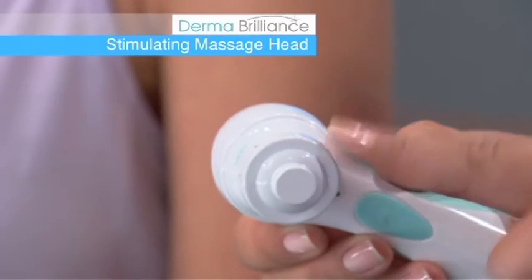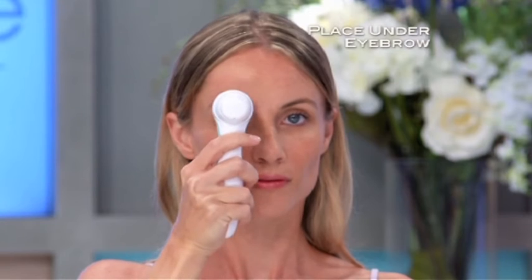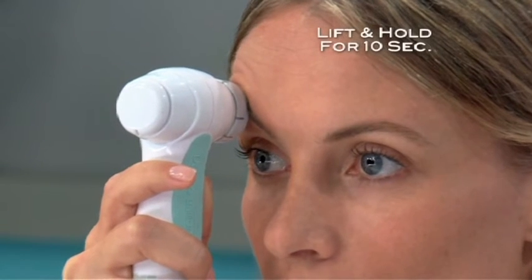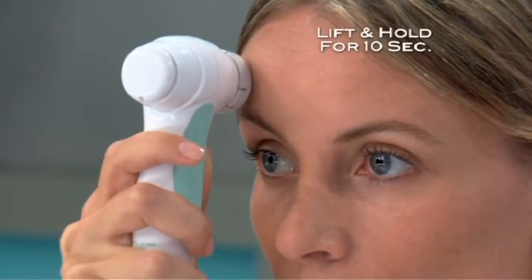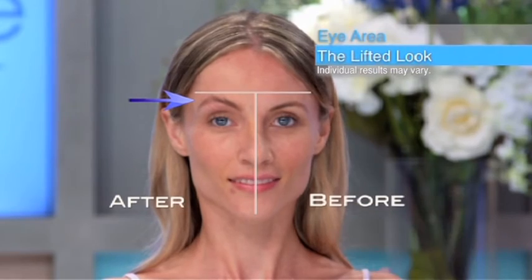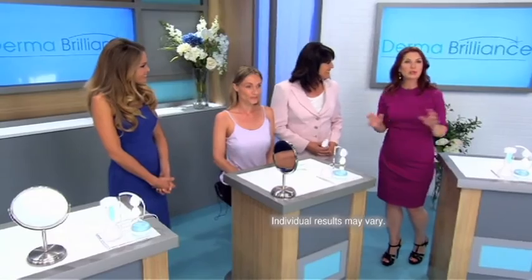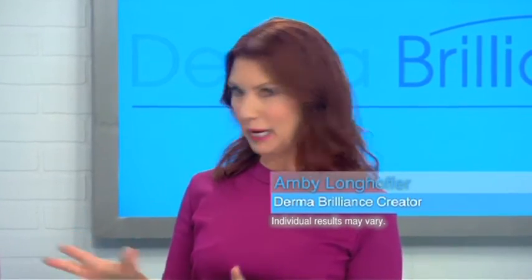Ladies, now I'm going to share with you my DermaBrilliance secret for that lifted look. We developed a sonic massage head that both stimulates and lifts, which is placed underneath your orbital bone in your eyebrow. Lift it up, hold for 10 seconds, and then bring the sonic beauty wand up to the hairline, and then repeat that exercise across your entire eyebrow. Wow. You can really see the whole eye area has a lifted look. And how easy was that? Very easy. And I've developed a whole series of tips and techniques using this stimulating massage head to help your face look and feel great.